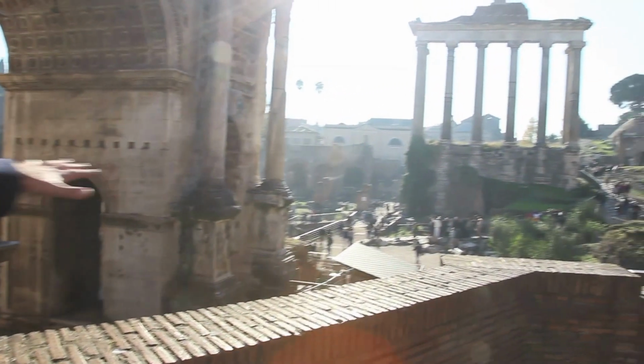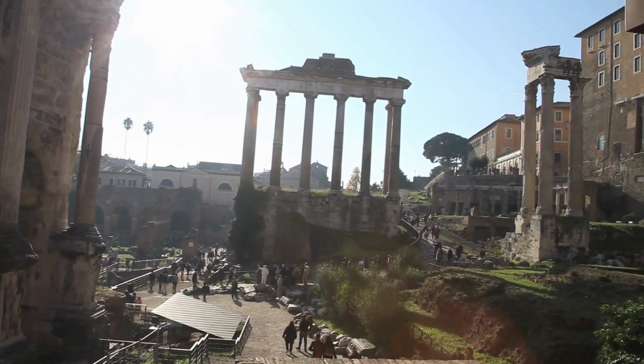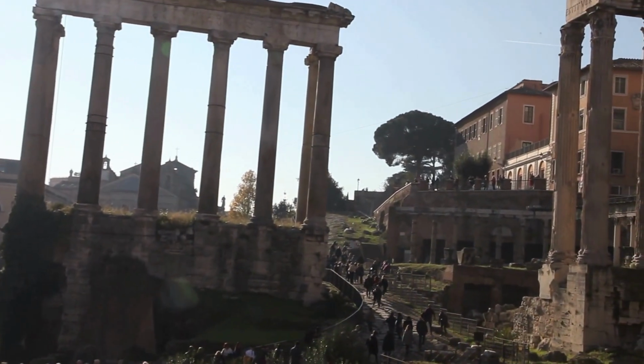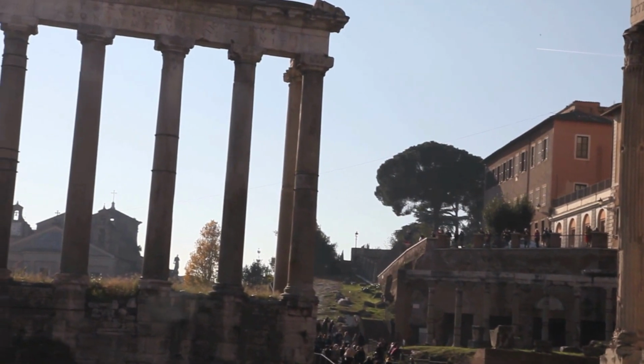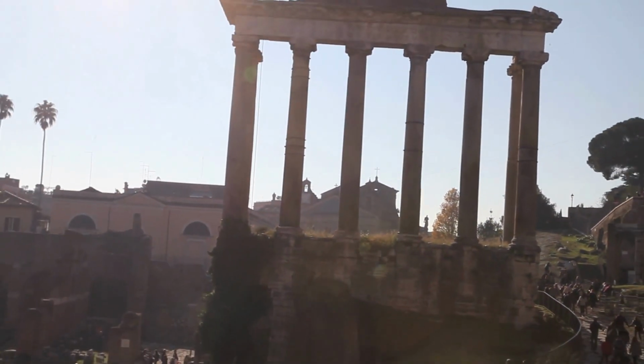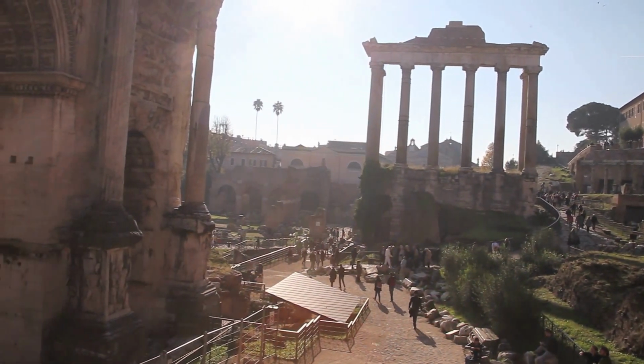This is the Valley of the Roman Forum, and those columns right there, that's the Temple of Saturn. The cobblestone street that goes up the hill, right on the side of the Temple of Saturn, is this sacred way, the Via Sacra. The Temple of Saturn was actually the treasury of the Roman Republic. This is where all the golden bullion and all the silver bullion of the Republic was kept.